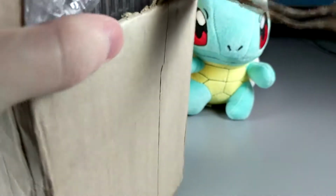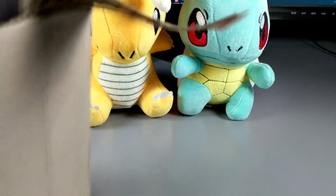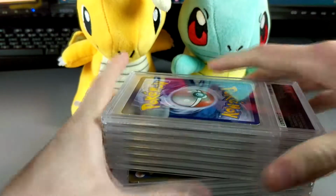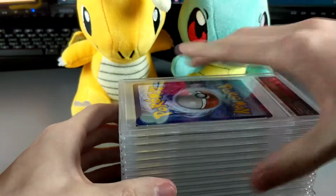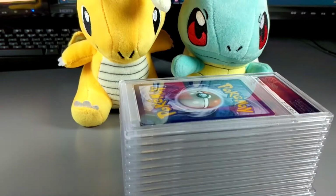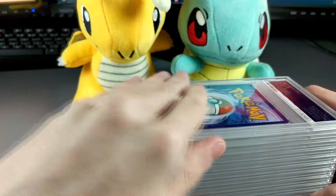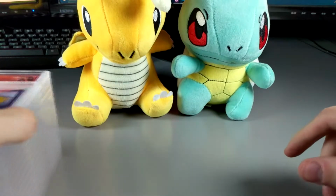This is my returns from the 15 submissions I got from the PSA membership. So I tried to send in the mintiest cards I had for the most part, and a couple ones that I just wanted for my collection or for long-term investment. Anyway, let's get right into it.